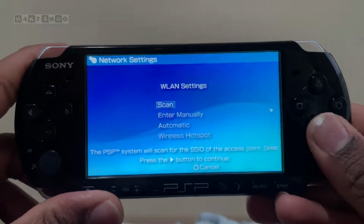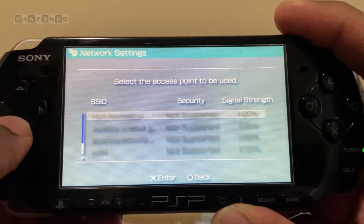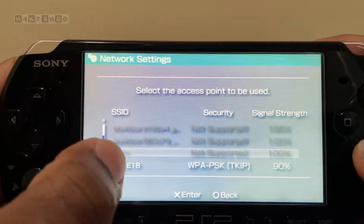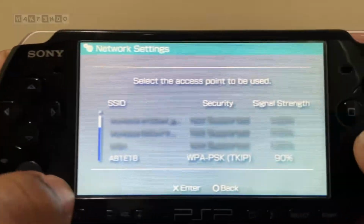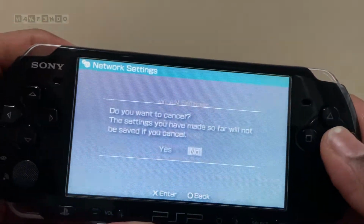You can see here with a scan, and you can see here everything is not supported, except for this one. This is my current one. This is my router right here. You can see it's not supported. Can't click on it.